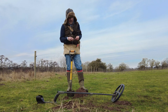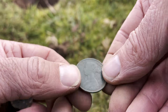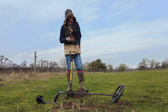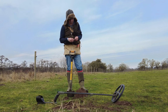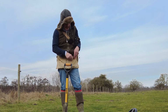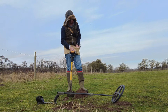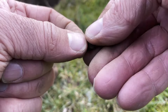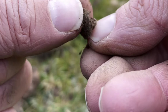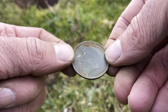I've got to say, I've already found a William III, a little Victorian halfpenny. Was that a farthing? I think it's a halfpenny. I don't know what that is. I'll have to look it up. I thought it might be a button, but I can't see any sign of a shank. I found a nicer button here. That one there, and George the V.